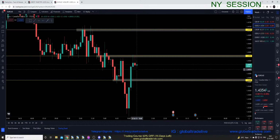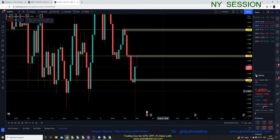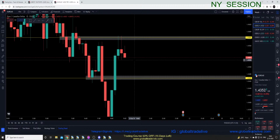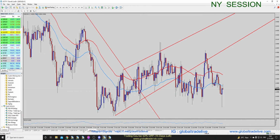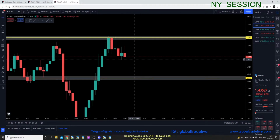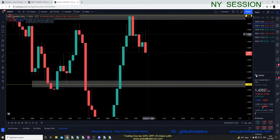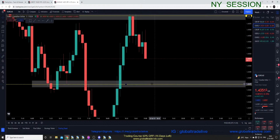Because I cannot take a sell once this candle breaks this low. The reason is it might go down to this area and then reject this area to move up. I think what I can do is wait for a 5 minute candle to close below this area so that I can take the trade. The way this candle is moving, it really looks like it's gonna go all the way down. But I need to wait for market to break and close below this area.